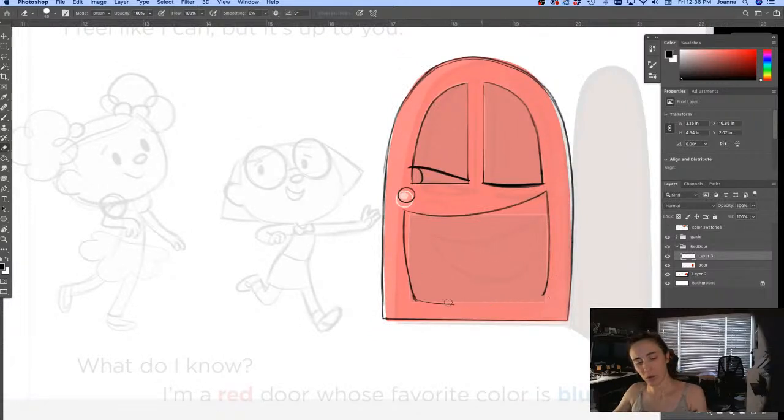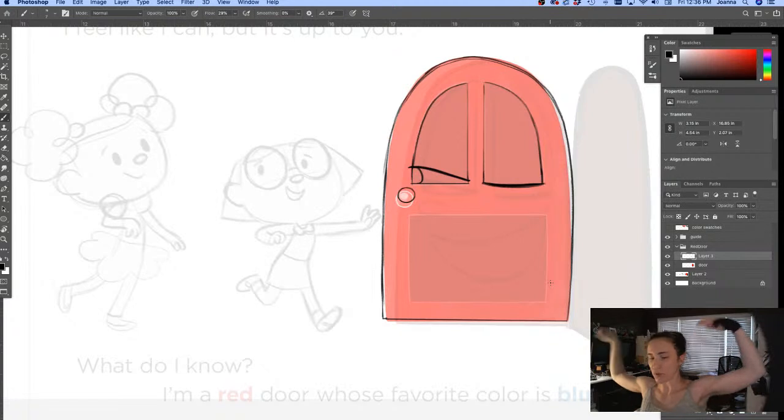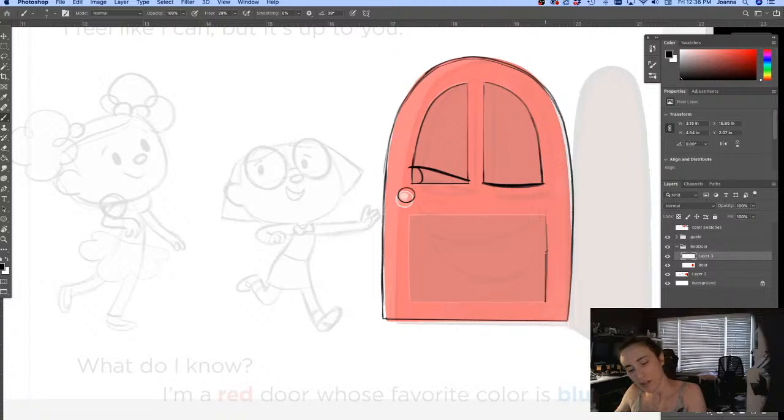Yeah, it's tough. This door is supposed to be going back to his Dorish self. Because he's a character that comes to life and jumps around. But now he's going back to his static door state. So I kind of have to tone him down.